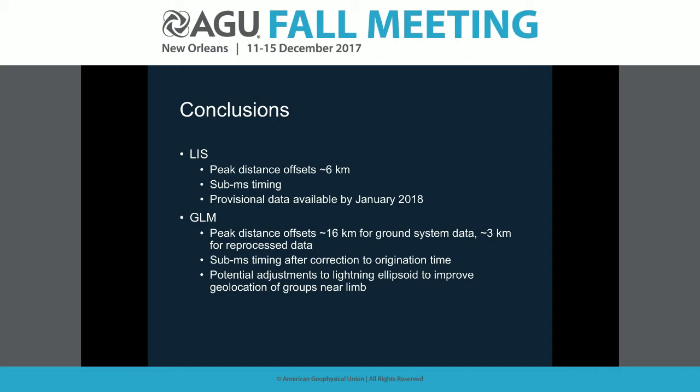Mm-hmm. I do not have a sense. I haven't looked at trying to cluster the flashes together into elements like that. So, I don't have an answer based on the data for that.